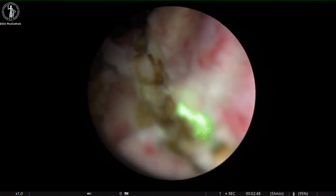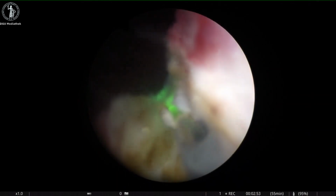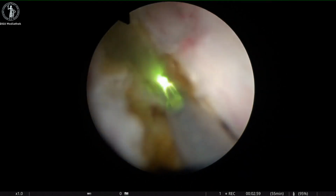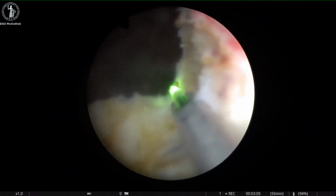Again, the strip of mucosa between the two incisions is of utmost importance. So, a proper re-epithelialization of the wounds can be guaranteed.